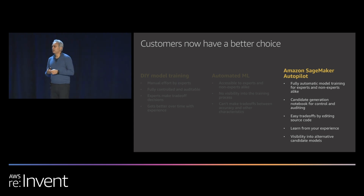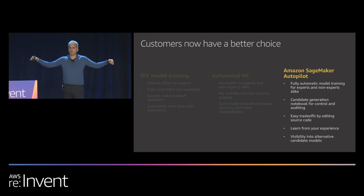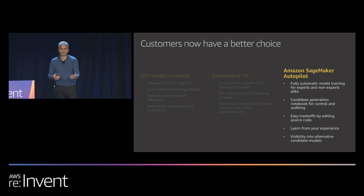We want fully automatic model tuning. That is something where if you want to use it as a fully automatic solution, it will work as a fully automatic solution and you don't need to dig in. But if you want to dig in, the details are there.